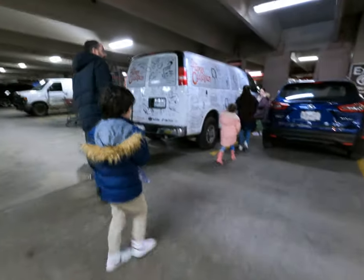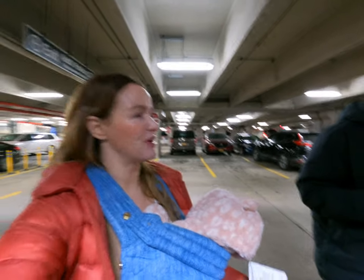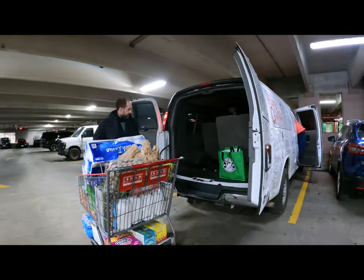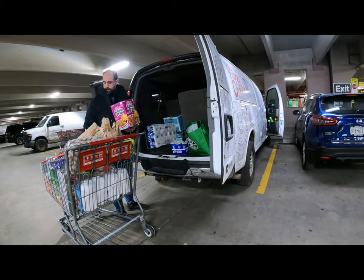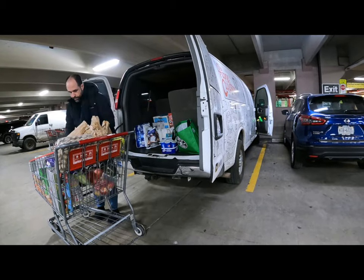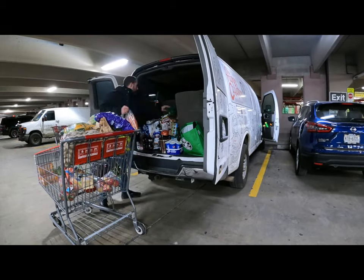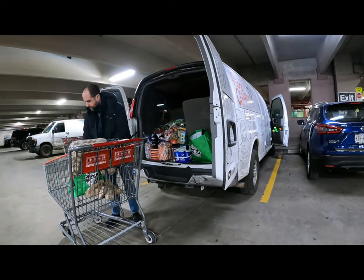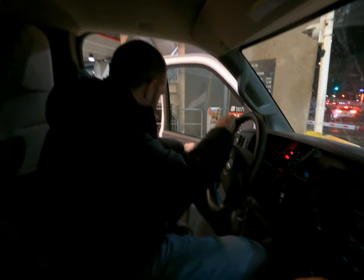So now we're gonna load up all the groceries and stick them in the car, which Mark's very good at doing. It's like Tetris part two. And then we're gonna head over to Trader Joe's. Mark has to pay the parking ticket, but he has to go out with the car to pay it. Unfortunately. $6.